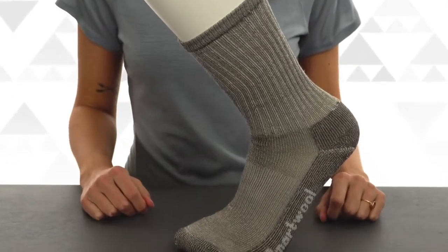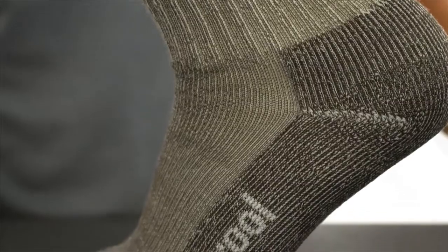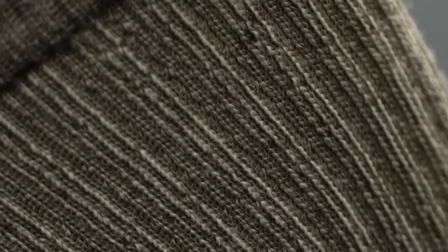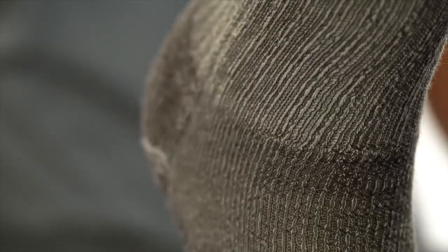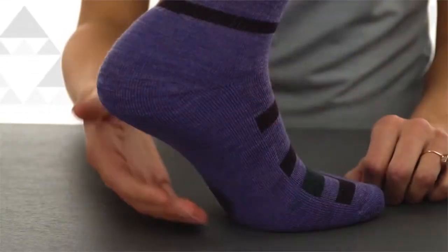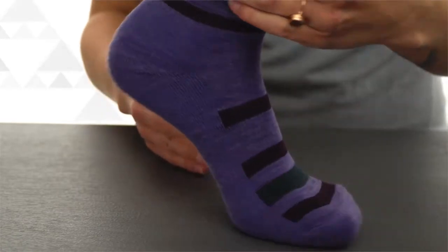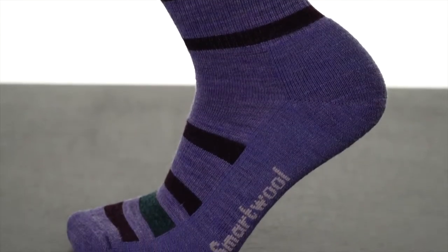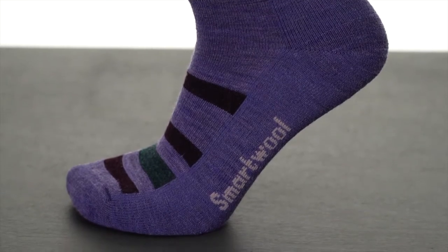What makes merino wool so unique is its ability to manage moisture in any weather condition. It's also breathable, naturally odor resistant, and doesn't itch like traditional wool. Pair that with 20 plus years of perfecting features like elasticized arch braces and flat knit toe seams, and it all adds up to one thing. This is a seriously comfortable sock for your outdoor adventures.